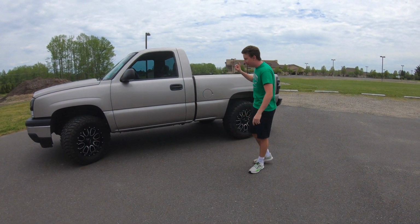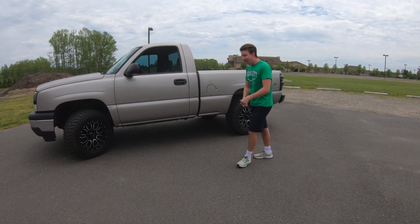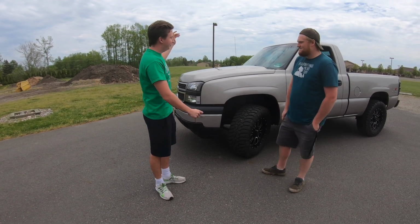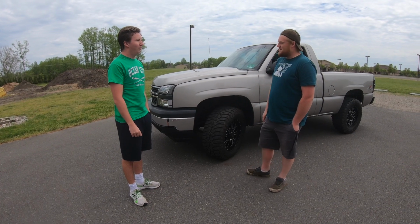Today we're doing a special car review on this 2006 Chevy Silverado. Here we have our owner, Zach, to show us around the car. Okay, Zach, so this is your truck. You bought it, right? How much did you pay for this? I actually found this in Princeton, and I only paid $2,700 for this.